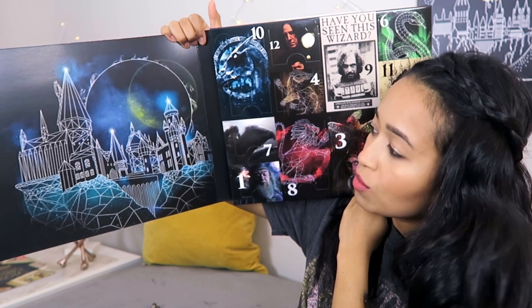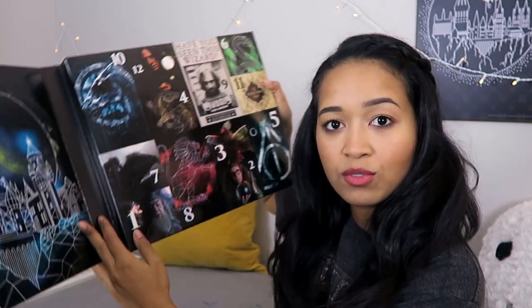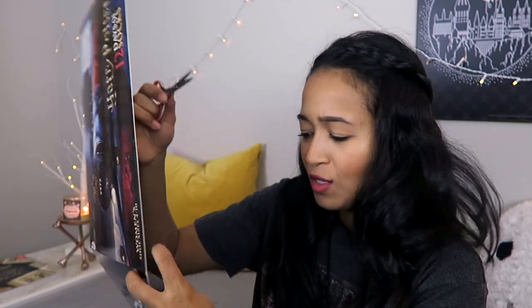Inside, there it is. That is so cool. It's like a digital Hogwarts castle. So let's open number one. Dumbledore. Dumbledore is number one. I can't open it. Okay. We need scissors here. I just messed up Dumbledore's face. I think this is the one that I wanted.